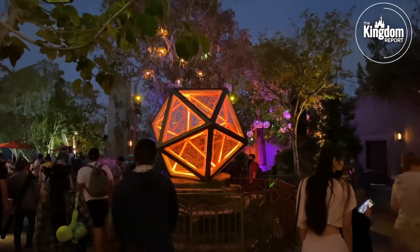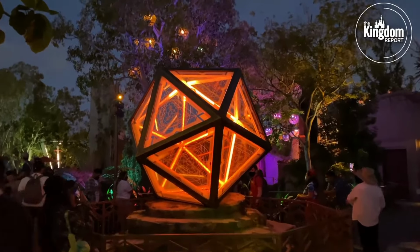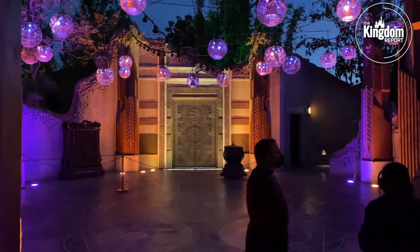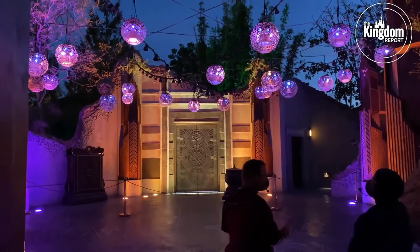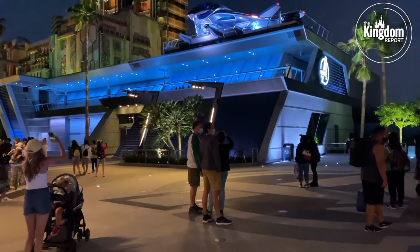Oh my gosh, it's so cool. If you are able to hang out until the end of the night, it is probably the coolest experience you could ever see. Yeah, it really is beautiful. As you can see in Doctor Strange's little sanctum here, it's just gorgeous.